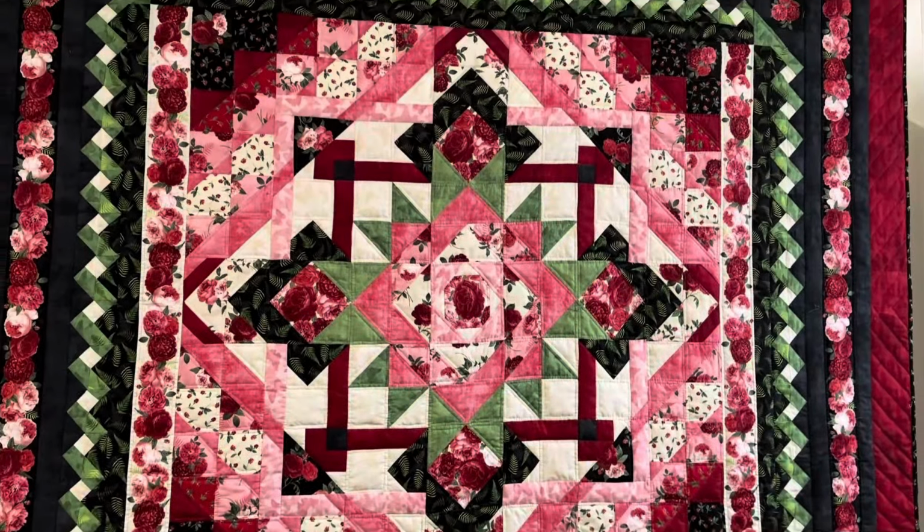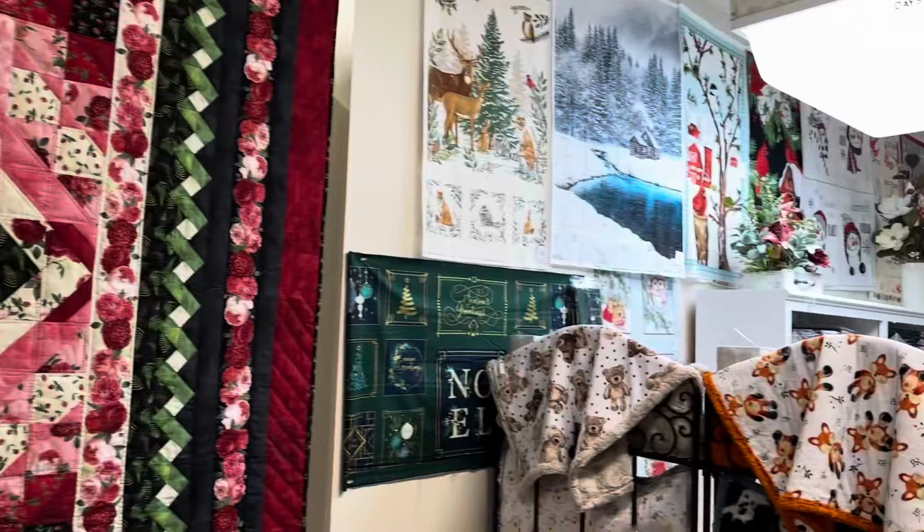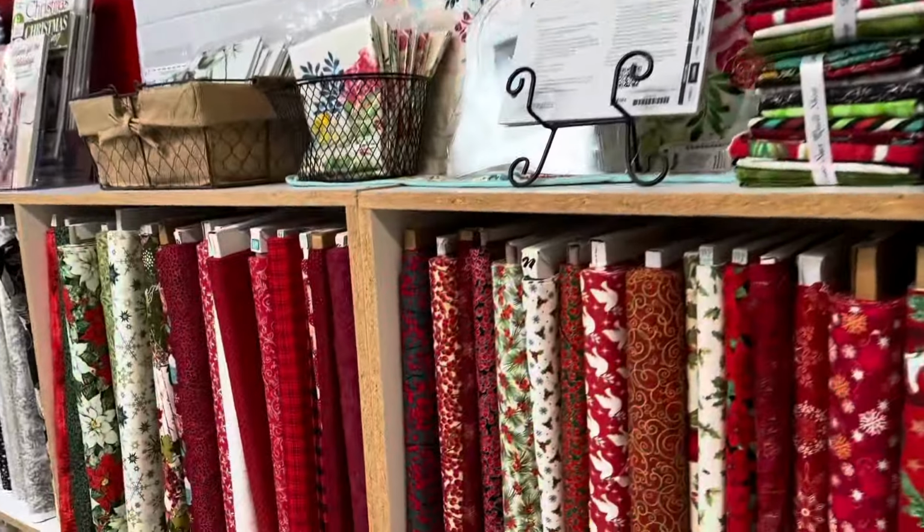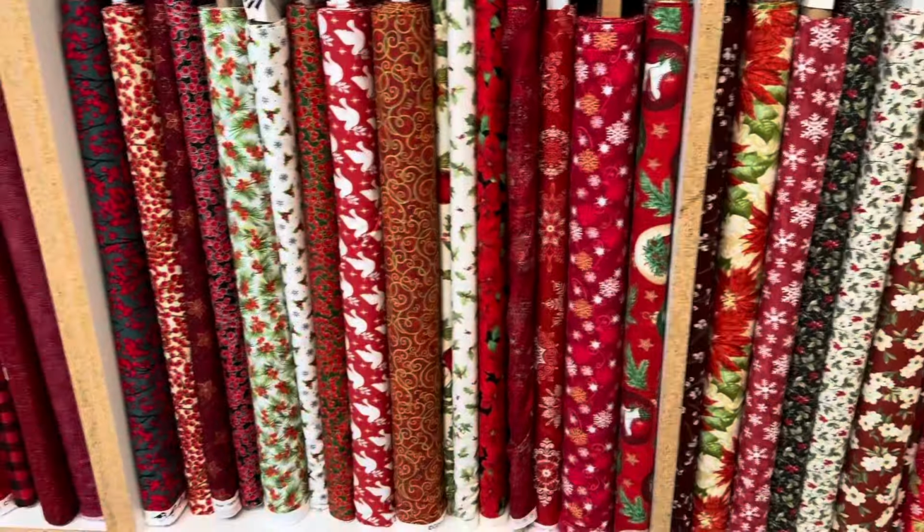Here's a beautiful quilt. Lots of Christmas fabric too, and I am in the market for some Christmas fabric.